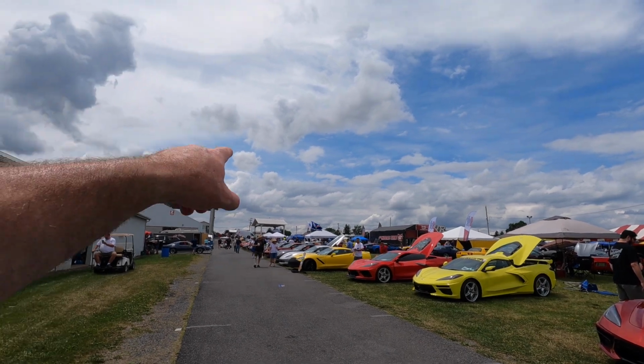Then further down the show field, they've got more Fieros than I've ever seen in my life. They have about 3 or 4 rows of nothing but Pontiac Fieros, some of which have LS motors in them. So some pretty cool swaps. Then inside one of the buildings, a bunch of Chevy Vegas. So what I'm gonna do is walk around, try and capture some of the other cars that are here, just so you get a flavor of what's out here today.